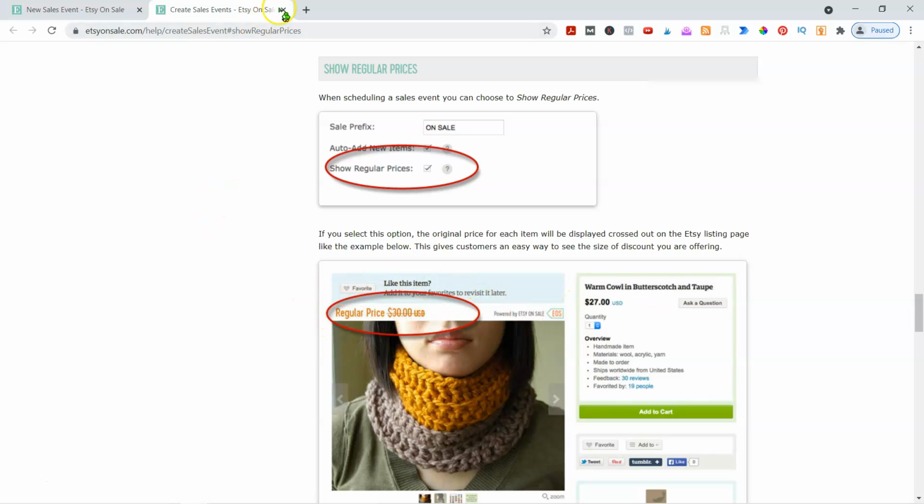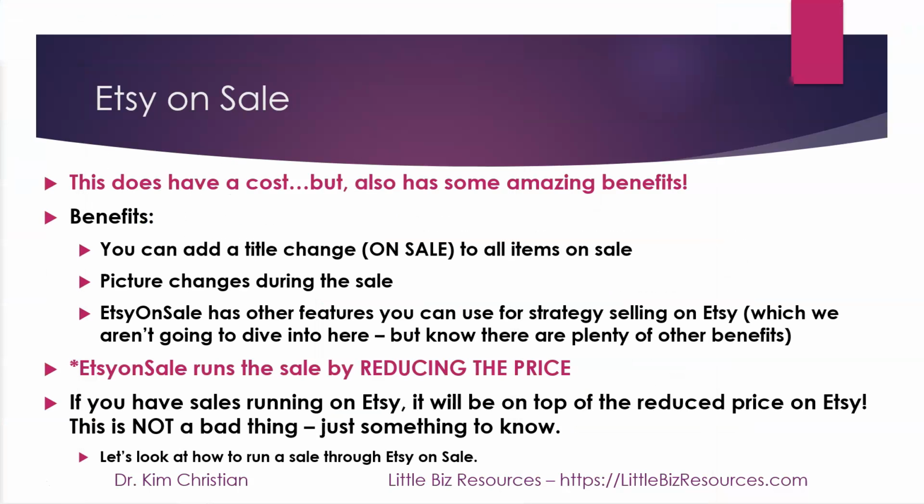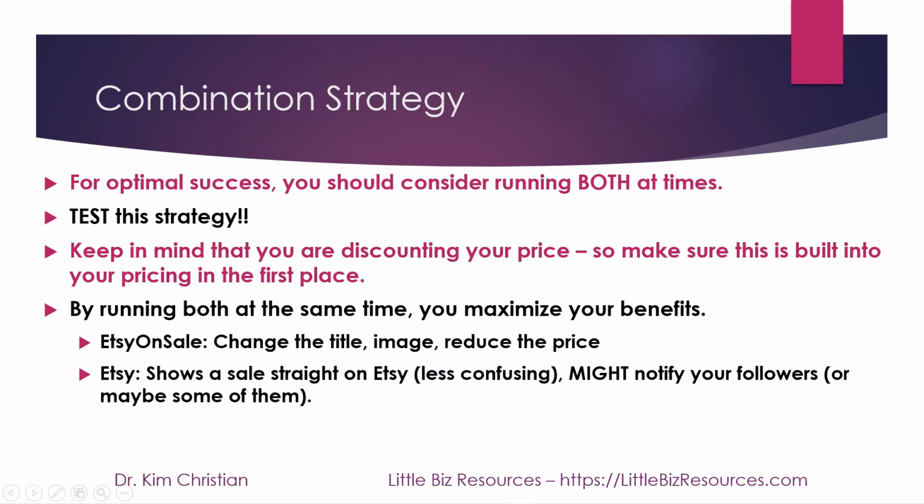That's pretty much how people know, okay? Now, I've told you the main benefits of this, but there is a little bit of strategy that you can do for either one of these. And that's the combination strategy, right?